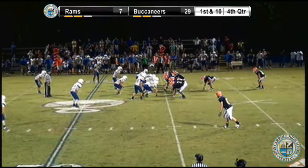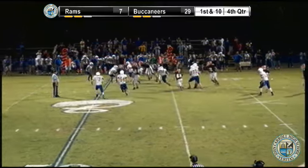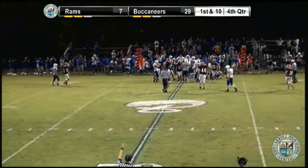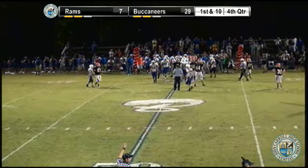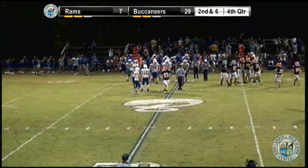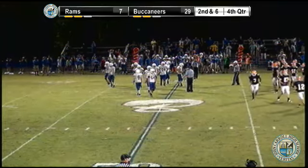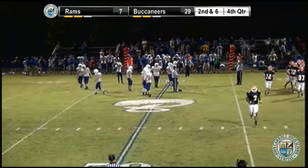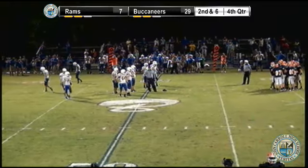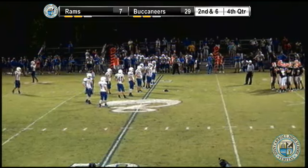First and 10, all spotted at the 45. And that was number 25, Andrew Sprague on the carry. He picked up 4 yards on the play. Tackle made by number 22, Pierce Howard. Second down and six.